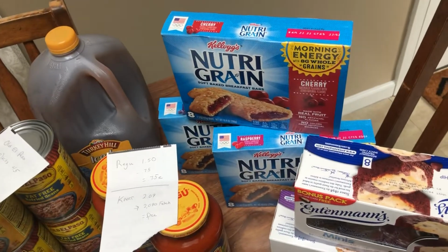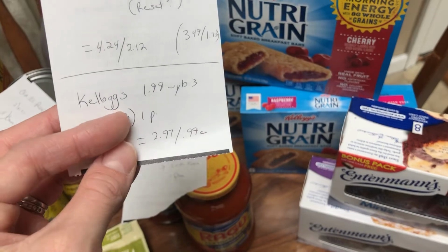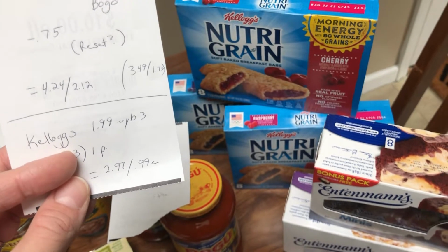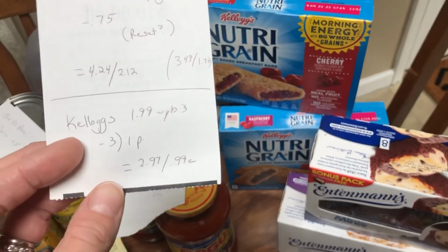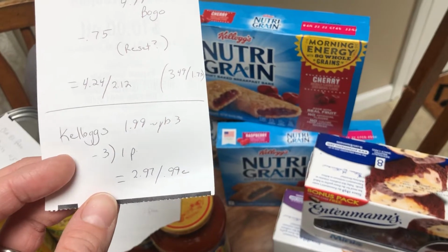Kellogg's, I really like giving these to my kids when I just need to give them a quick breakfast. They're $1.99 when you buy 3. Special K, and there's another product also included in this sale. I went on my Kellogg's Family Rewards and printed off $1 off coupons. I printed 3 of them, making that $2.97 or 99 cents each.